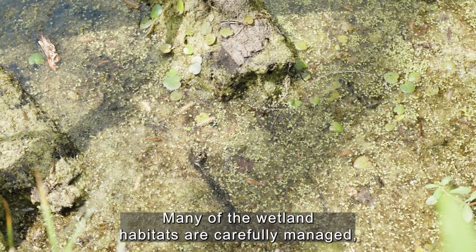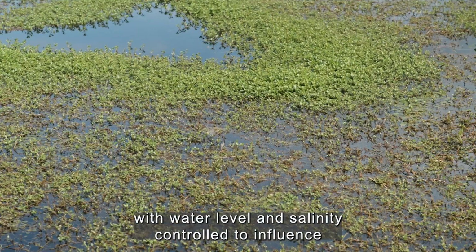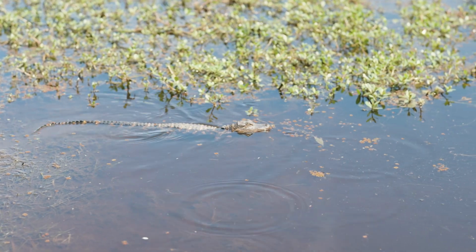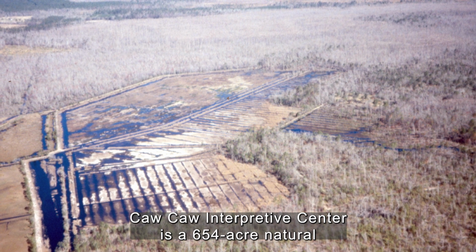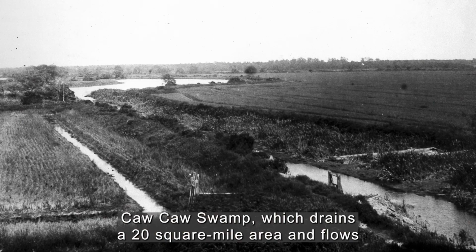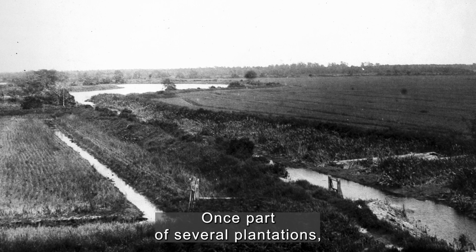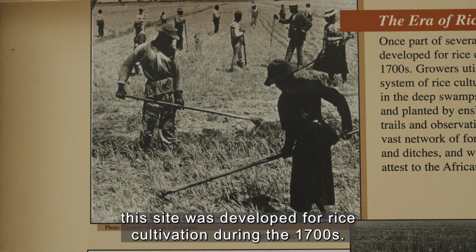Many of the wetland habitats are carefully managed, with water level and salinity controlled to influence conditions for wildlife feeding and nesting areas. Caw Caw Interpretive Center is a 654-acre natural and cultural history center named for the vast Caw Caw Swamp, which drains a 20-square-mile area and flows in a southeasterly direction through the site. Once part of several plantations, this site was developed for rice cultivation during the 1700s.